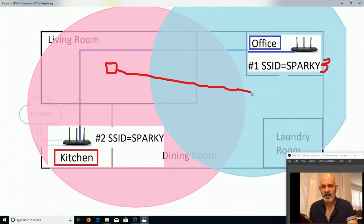Once I cross over here, boom, it'll cut off, right? Because there's no more signal from this kitchen router anymore, and it'll say, hey, I can't connect you to that anymore. It's gone.